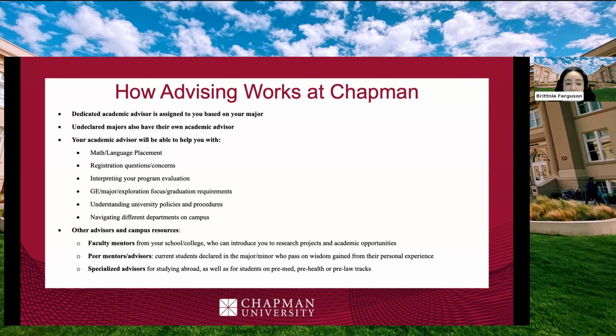In addition to academic advisors, there are other types of advisors and campus resources available at Chapman. The first one is faculty mentors. This isn't somebody who would be assigned to you. Let's just say you have professors in your department and you develop a good relationship with them. You can introduce yourself, talk to them, and they can introduce you to things such as research projects and academic opportunities. If you plan on going to grad school in the same major discipline, I would recommend talking to one of those faculty mentors to get suggestions on how to be a competitive candidate for grad school. Or if you know that you plan on entering the workforce after graduating, you can talk to them about that process and how it was for them.